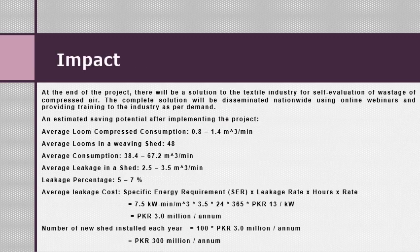The implementation of these studies could create an impact of saving 300 million Pakistani rupees per annum.